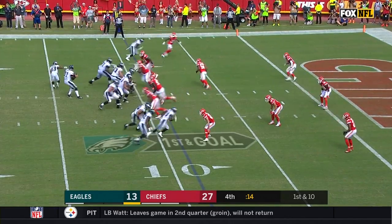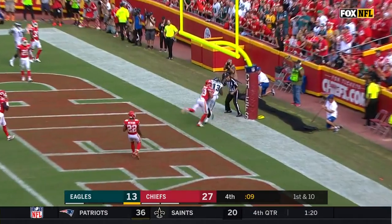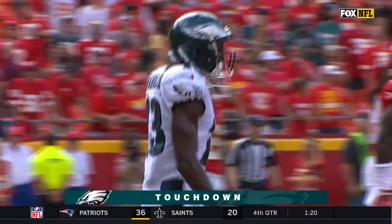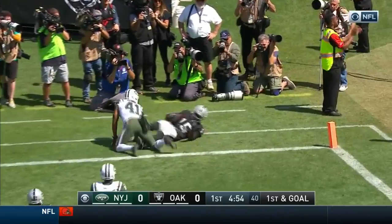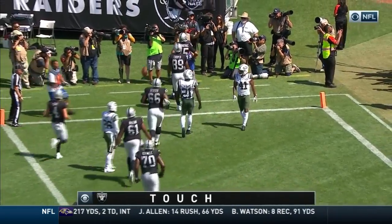14 seconds left. Wentz back looking. Firing now. End zone. Touchdown. The first catch of the day for Nelson Agholor. Express. That's it. First and goal. Carr. Fade. Up in the air. It's caught. Michael Crabtree, touchdown, Oakland.